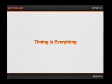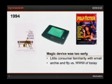When the Magic device came out, it was 1994. And so if we think back to 1994, I've put a couple of movie posters up here to help you remember what was going on then. At that time, it's hard to imagine now, but there was very little consumer familiarity with email. The World Wide Web was still in its infancy. Programs like Archie and FTP were how people were finding and accessing things on the internet. And Magic had built a very sophisticated portable email and information sharing device, but just far too early.